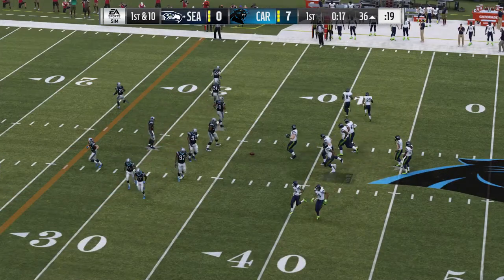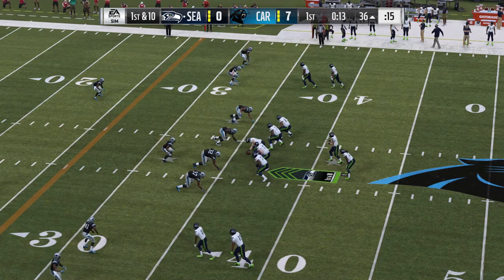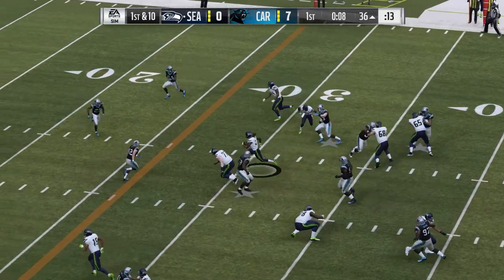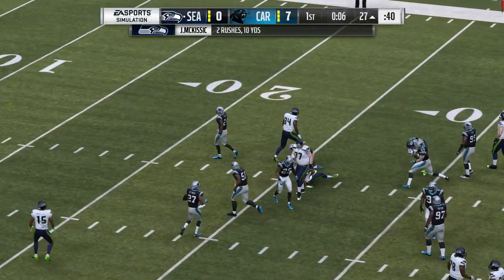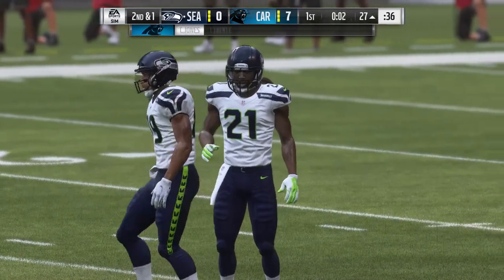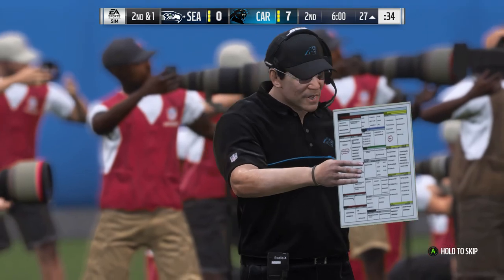So from the 36 now, first and 10. They'll run it now out of the gun, and past the 30, down to about the 27. Nine yards is the pickup there, and they'll have a second and one. And that's the kind of run that gets everyone excited on offense.